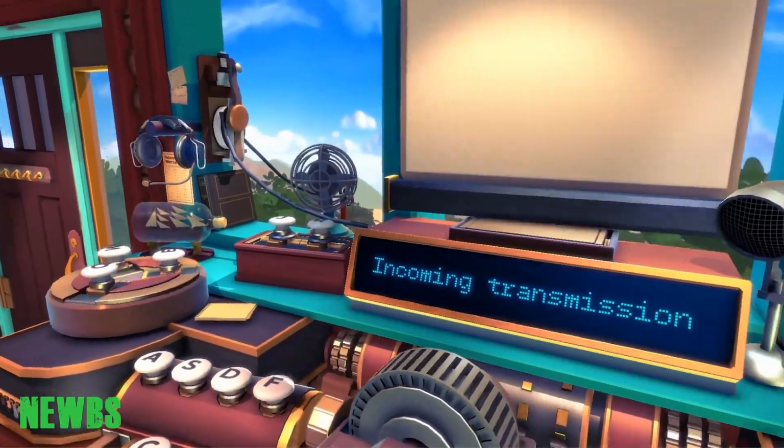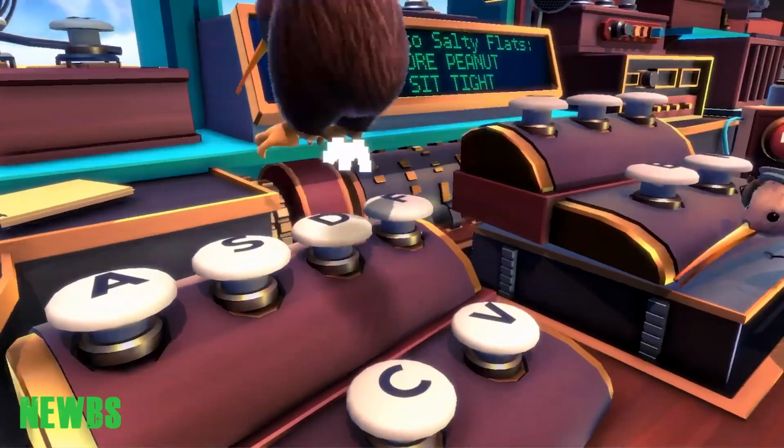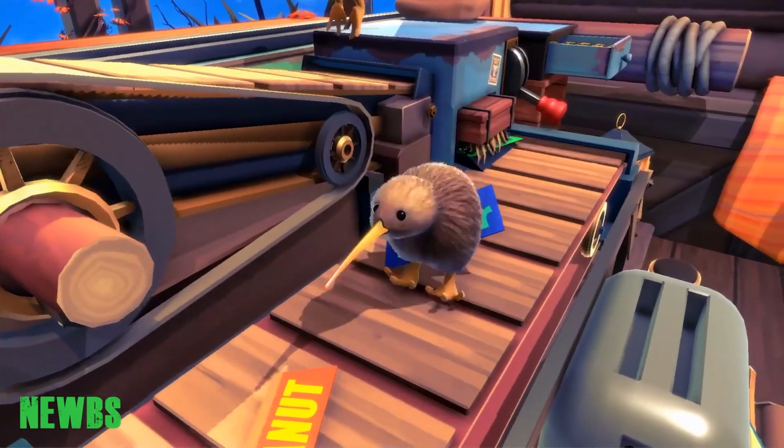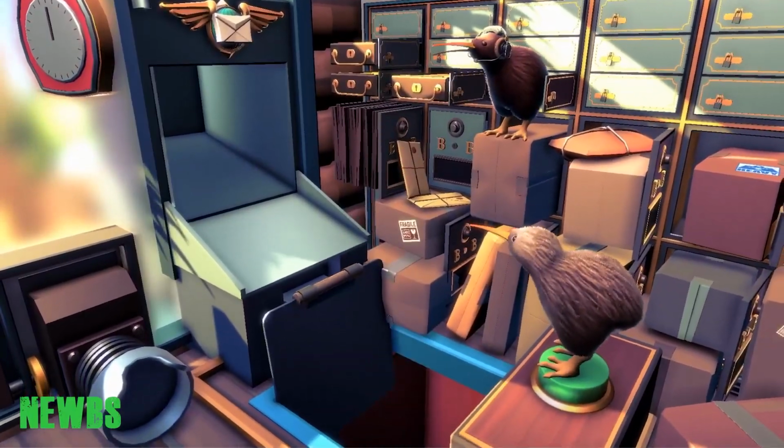Hey Sifters, Mitch Sikorsky here, and it's time to take a look at the games announced this week that have us excited to play. Kiwi is a crazy, wacky co-op game involving 2 kiwi birds setting up mail and packages for delivery. We enjoyed Overcooked, and this gives us the same vibes, but with cute little birds instead. It's planned to be released on PC, and they're hopeful to make it for all platforms. Unfortunately, you'll have to wait until 2021 to enjoy this jolly game.